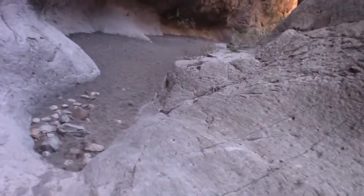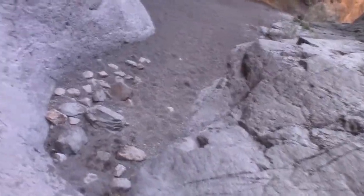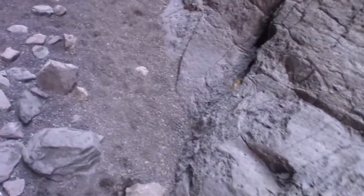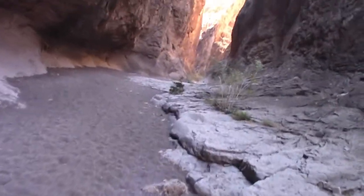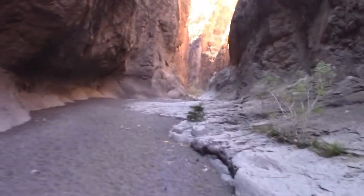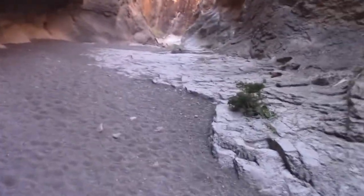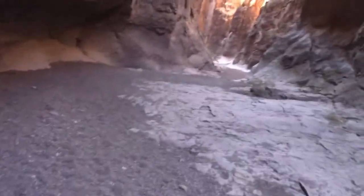You slipped where I slipped. Careful here. Very careful here. I wonder which way the water used to run through. If I had to guess from the river, I would say we're heading towards the direction of the river, and we're going with the direction of it.